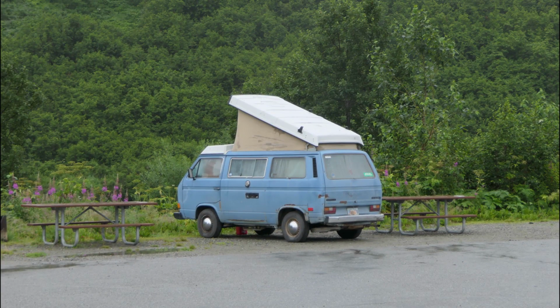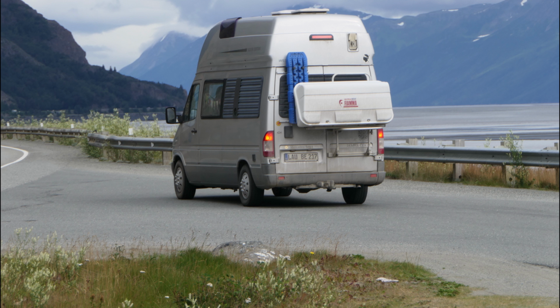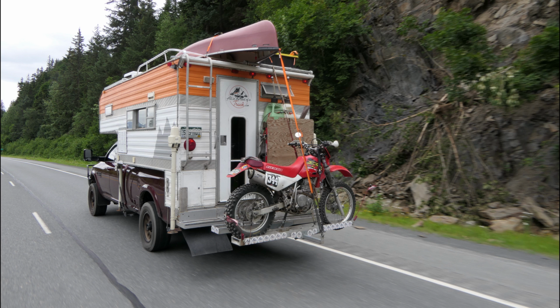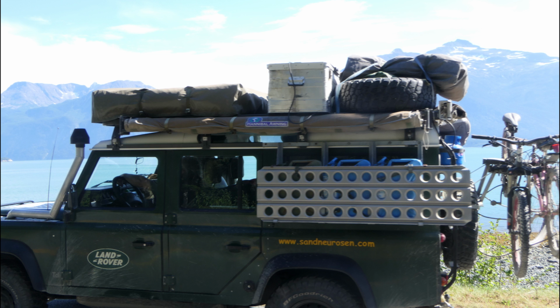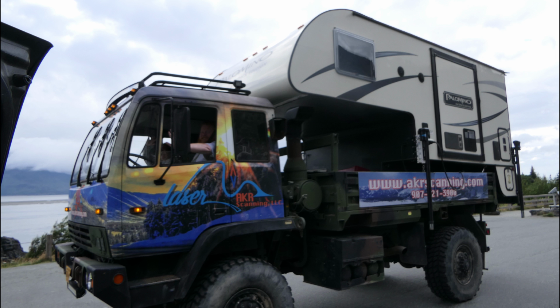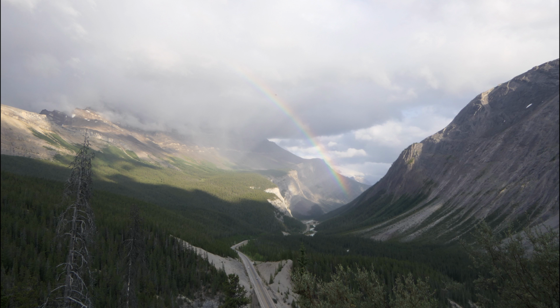After Hyder, we head east. Here are a few camper vehicles we saw on our trip. We drove the Icefields Parkway through the Canadian Rockies on the way home. This section of road was more scenic than any road we drove in Alaska.